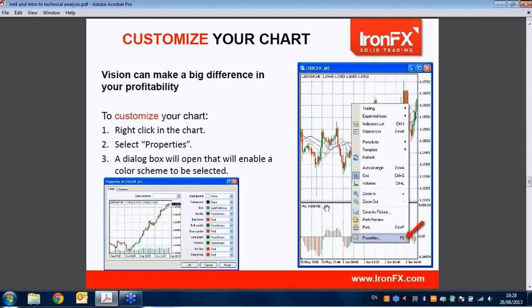In order to customize and change the colors of your chart, you have to go on your chart, right click with your mouse and click on properties. Once you have clicked on properties, such a window will open. In here you can customize your whole chart, from the candlesticks to background to foreground, etc. This is up to you.